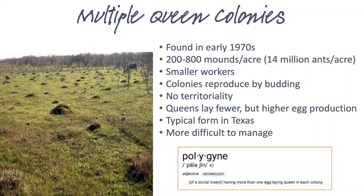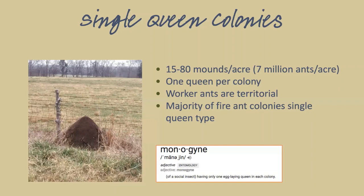For the most part in the Southeast, what we deal with is single queen colony situations, where we've got 50 to 80 mounds per acre and there's one queen per colony. The fire ant workers are very territorial, so you'll have one large mound and the territory is quite large and the workers help manage that territory. That's why the populations are only 50 to 80 mounds instead of what they have in Texas, 200 to 800 mounds. For the most part, the majority of fire ant colonies are the single queen colony type.